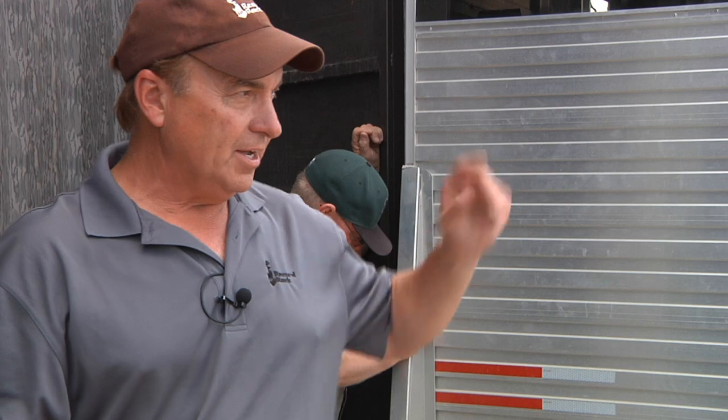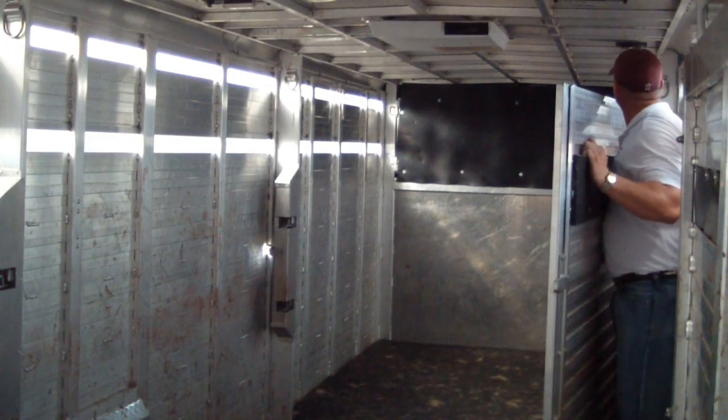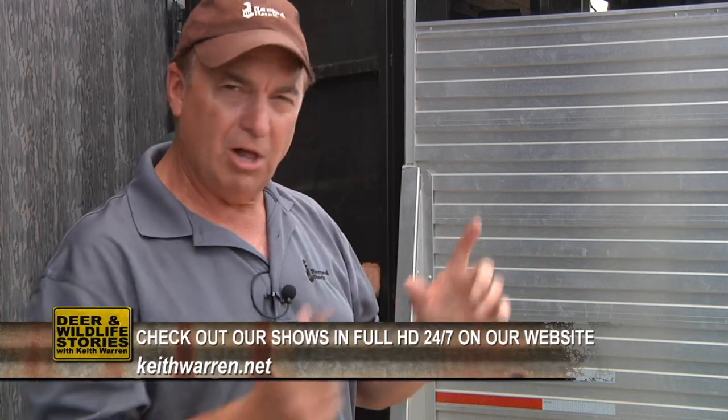What's happening, we've got a camera inside this trailer, and Chris is inside the trailer too. When the first batch comes in, he's going to close the door and put them in one compartment. Again, it's an air-conditioned trailer. The goal is to make it where they have less stress on them, and they will be hauled to the ranch that they're going to live on the rest of their life in this air-conditioned trailer.